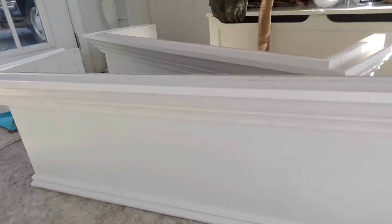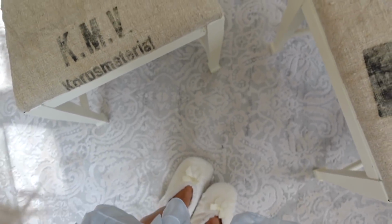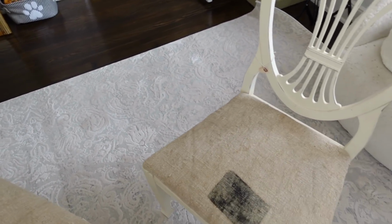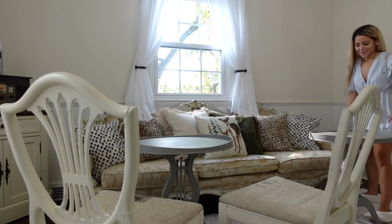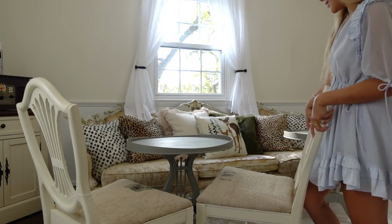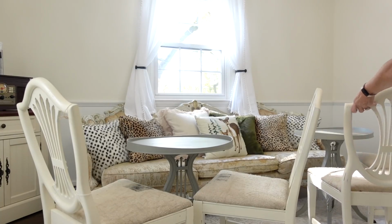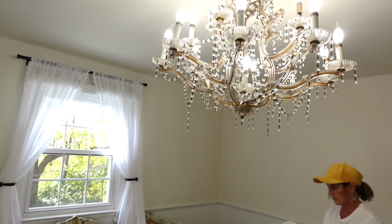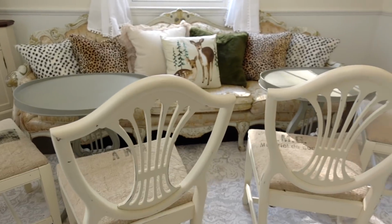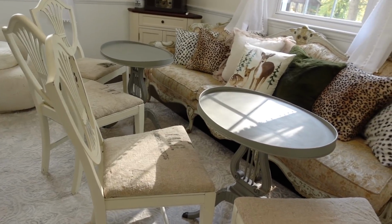Then Michelle stopped at a flea market and picked up these adorable shabby chic chairs that just match the rug perfectly, and she also found these adorable gray tea tables that give that tea room illusion in front of that long vintage couch. Now try to imagine those pillows aren't there because these are not the pillows that we're keeping on this couch, but as you can see, it gives this beautiful girly tea room illusion.